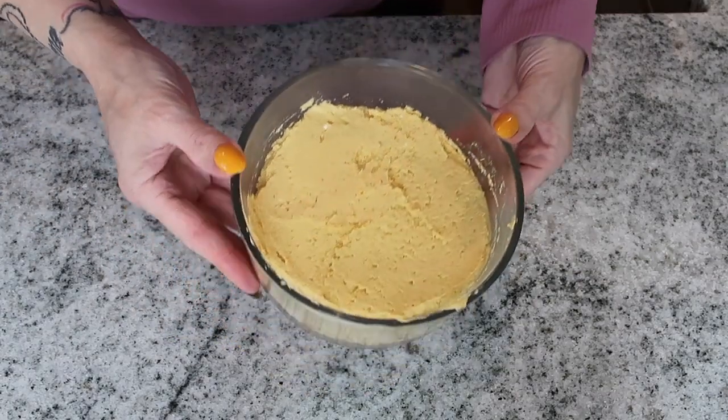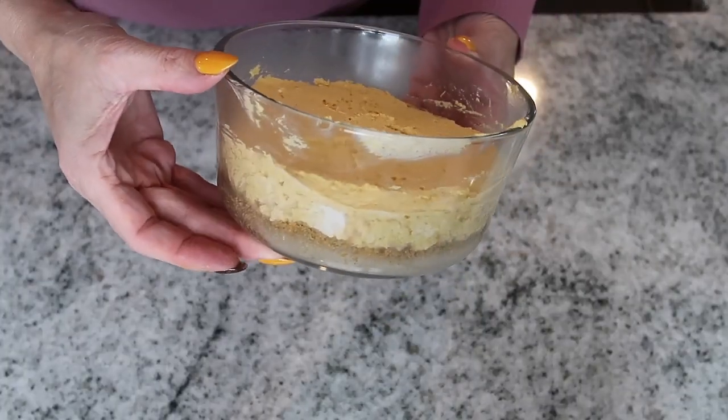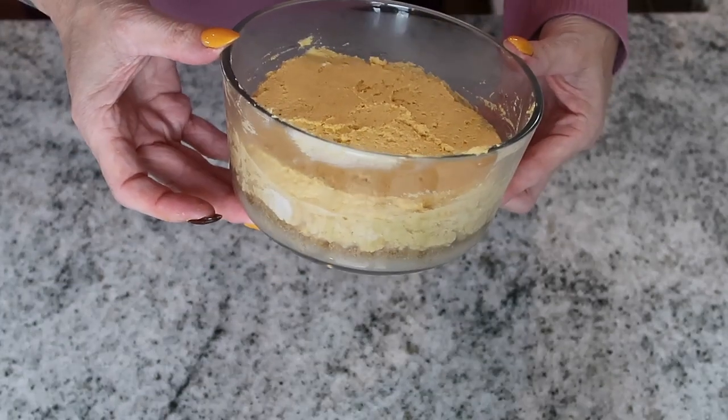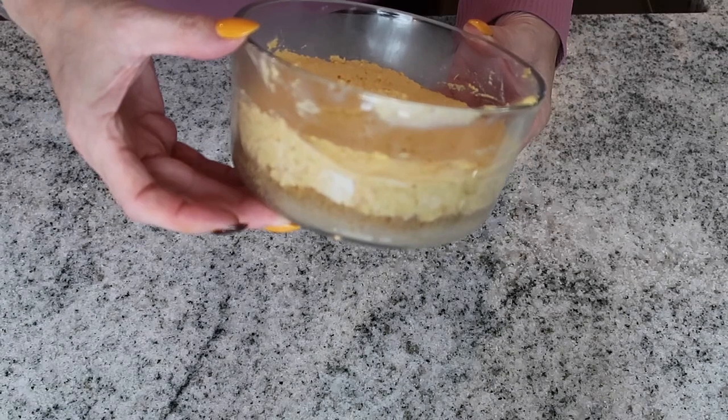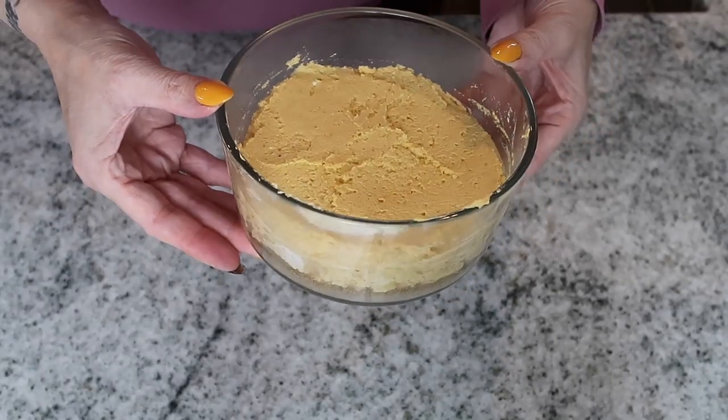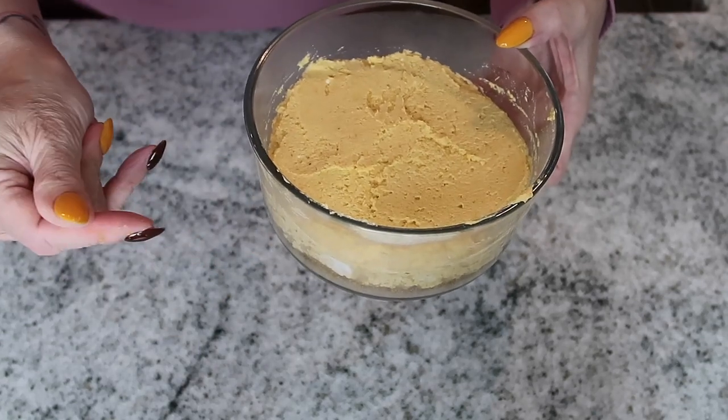So this is our completed pumpkin cheesecake. It looks absolutely delicious. You do need to put this in the fridge overnight in order for it to firm up. So that's what we are going to do, and then we will give it a taste in the morning. For you, it will be right now.